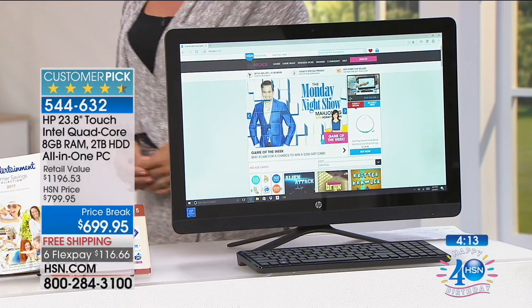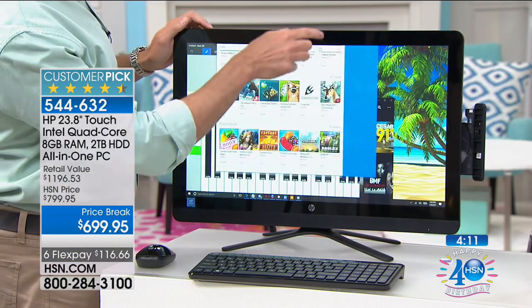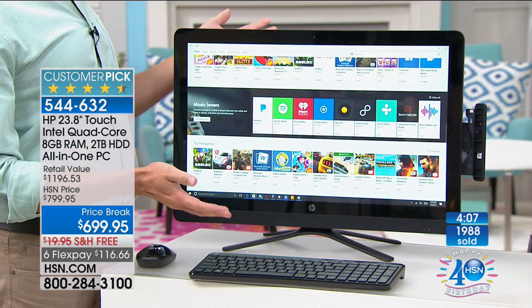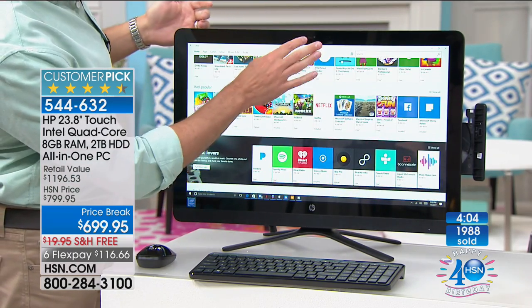You're so right. In fact, you know what? Could we show everyone again how much you can store on a 2 terabyte hard drive? Yes, please. Because that's the largest hard drive. In 40 years of electronic retailing, it's the single largest hard drive we've ever had.